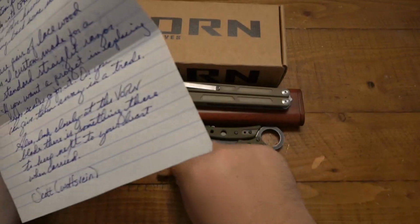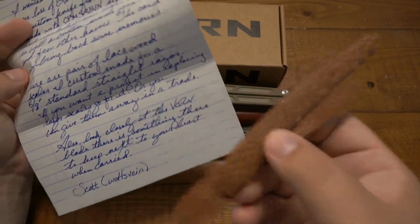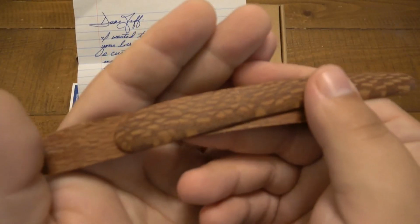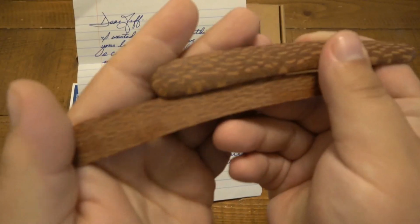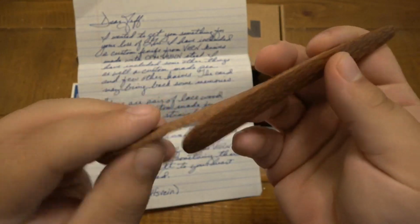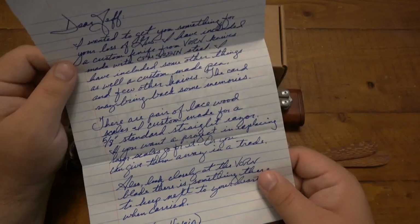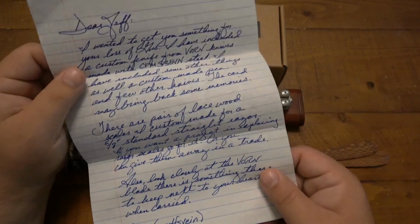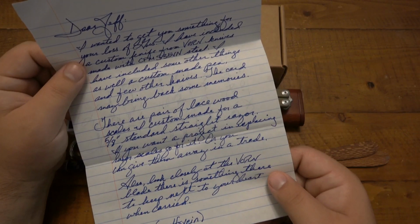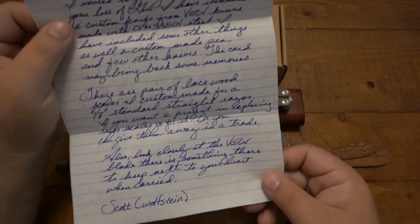Actually, he's talking about these. When these popped out, I'm like, oh, that has to be what that is. These are some lacewood, which I don't think I've seen before. This is beautiful. Really beautiful grain on this. But yeah, these are scales for a straight razor, and I think I do want to do the project. Not only just because Scott made them, and I think that's extra cool, but I kind of want to get back into straight razor stuff. I used to do straight razor shaving. I haven't done it in 2020 yet. I do use a safety razor all the time, which is also pretty convenient. But yeah, maybe get a couple more straight razors.